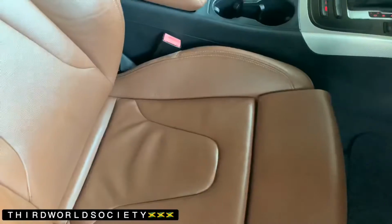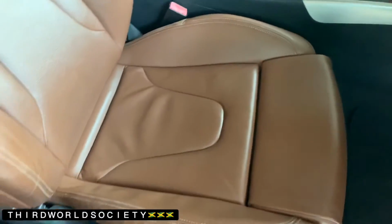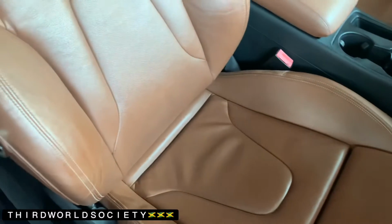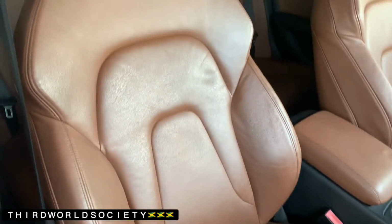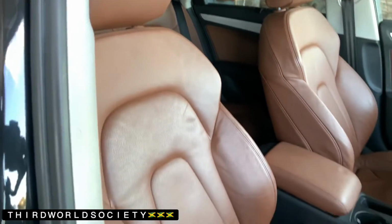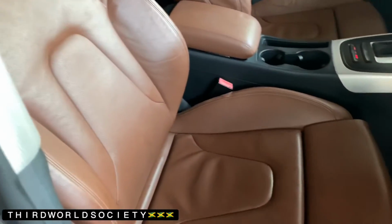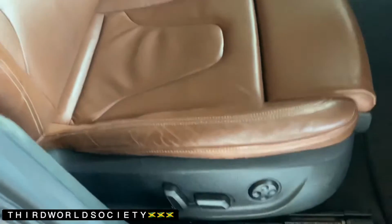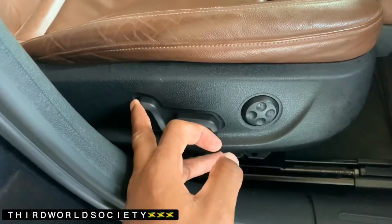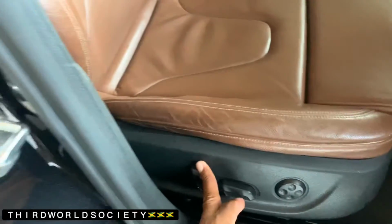Now the seats in this car are pretty awesome. We're talking about a seat that has a lot of adjusters. It's brown in color. I love the color that the seats come in with the black of this car. The black with this seat is a really great combination. And here we have a few features. Now this button basically reclines the back of the seat back and forward.